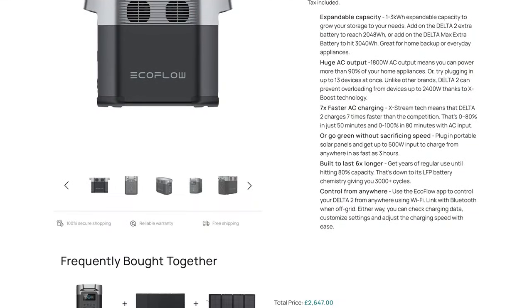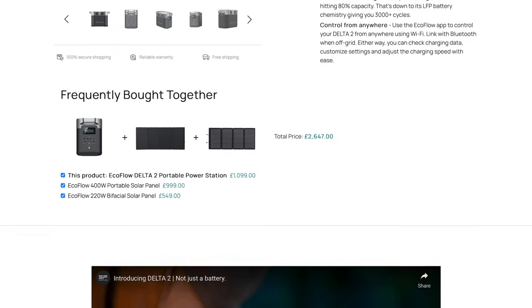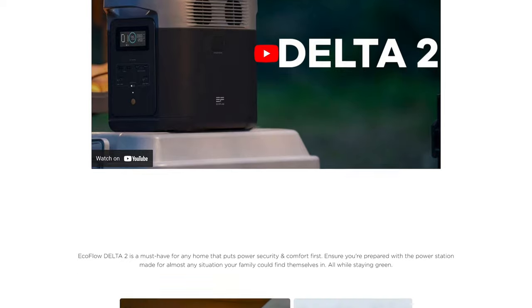EcoFlow have recently announced their new lineup of Delta 2 products, which will hopefully be an improvement on the original Delta line, otherwise, kind of, what's the point? Assuming they continue to sell the original iteration, we could see some good price reductions over the coming few months.